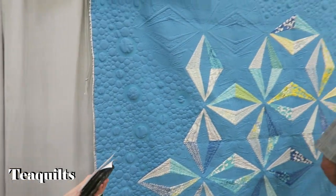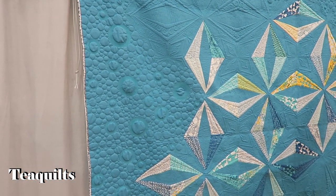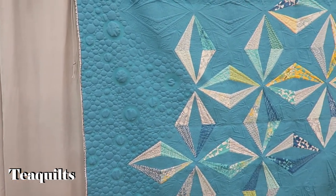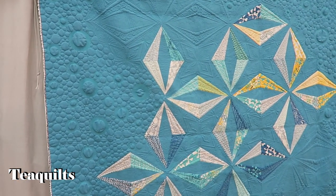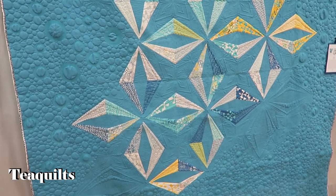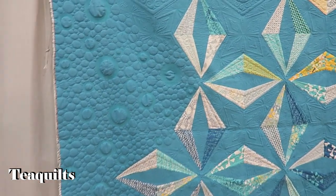Isn't that pretty? The color of blue is so soothing. Especially like the ounce of blue. It's like out of space. Very nice. Wow.